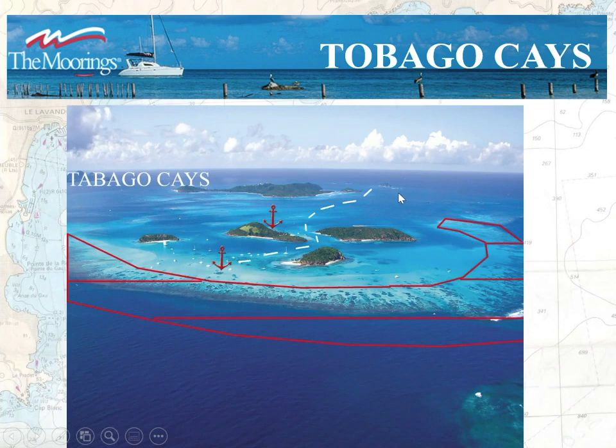From South Glossy Hill, you come on south down past the Tobago Keys, which heads you right onto Windward Bay on the island of Mayreau. As you come into Windward Bay, if you turn around, you can line up the day markers on Petit Bateau and Petit Rameau on a 140 to 150 magnetic, which will then take you into Tobago Keys.